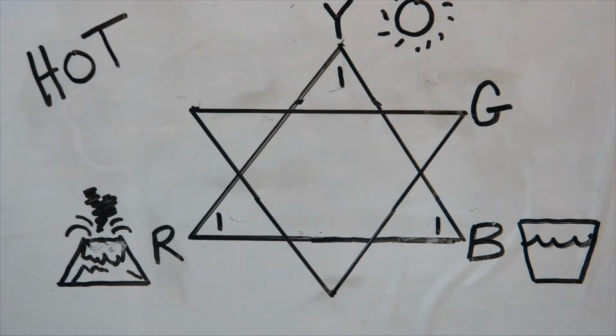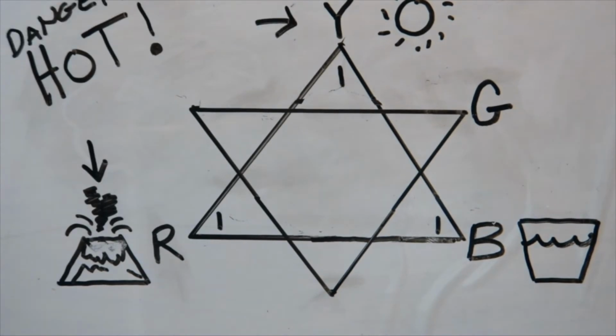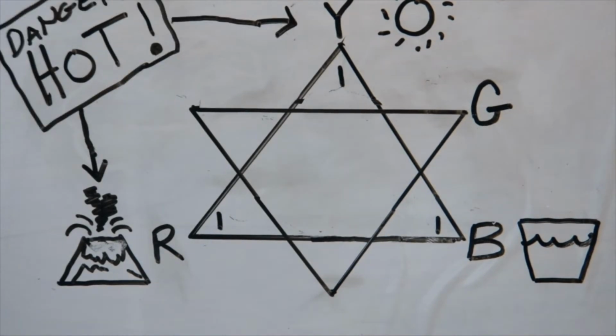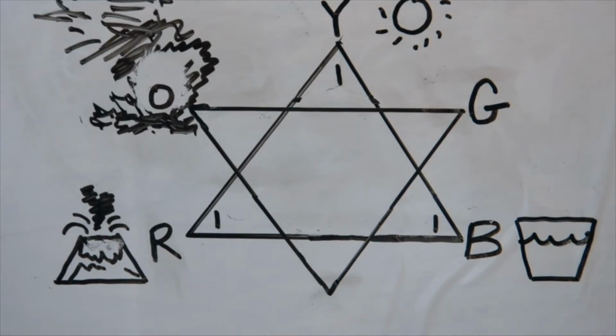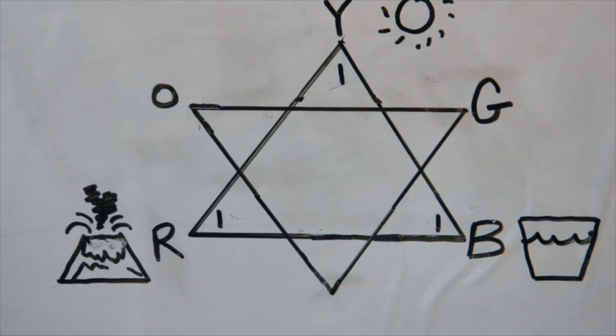And we all know that volcanoes are hot, and we know that the sun is hot. So, what goes between those? Well, I think about that green grass, and if it was in that hot sun and the red hot lava touched it, it would turn to orange flames. So, poof! Now we have orange.